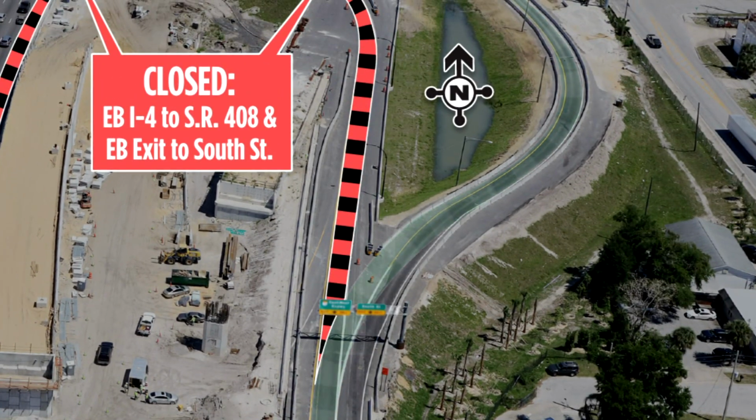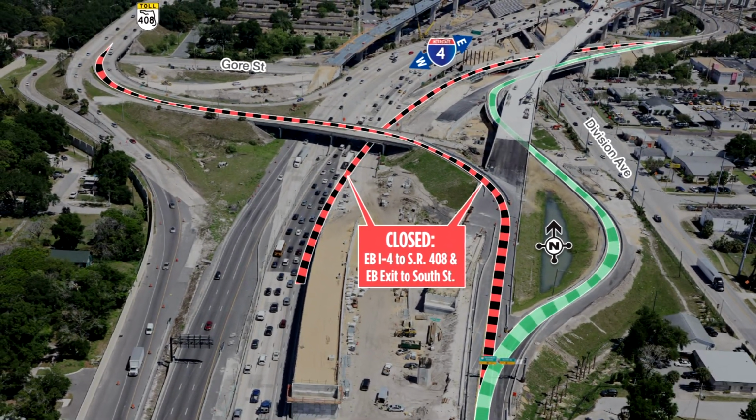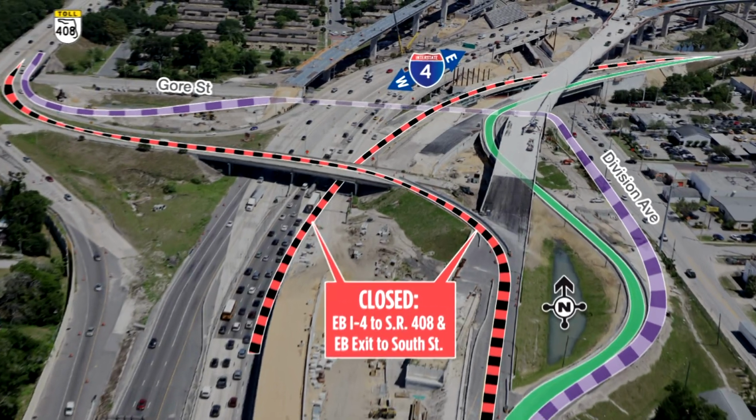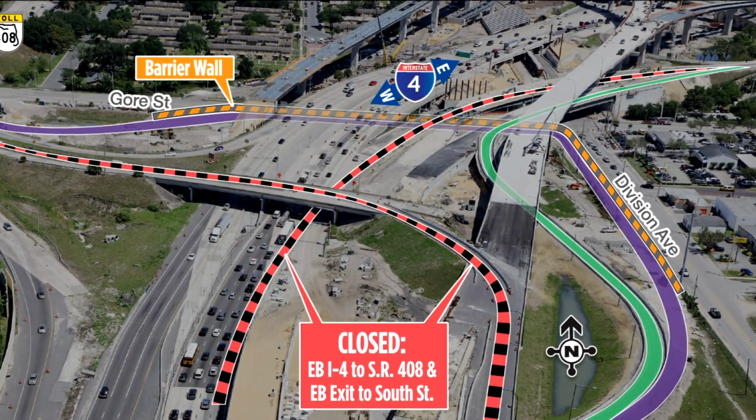Then, to get to South Street, drivers will need to stay in the left lane to exit the ramp here. To get to State Road 408, stay in the right lane and continue on the ramp here. The new configuration of the exit ramp to State Road 408 will run adjacent to Division Avenue and Gore Street. A barrier wall will separate the ramp from these local roads.